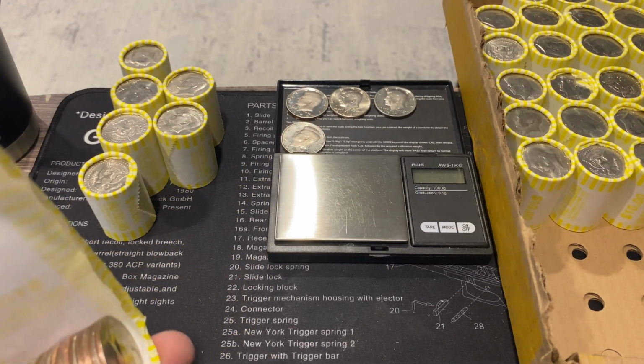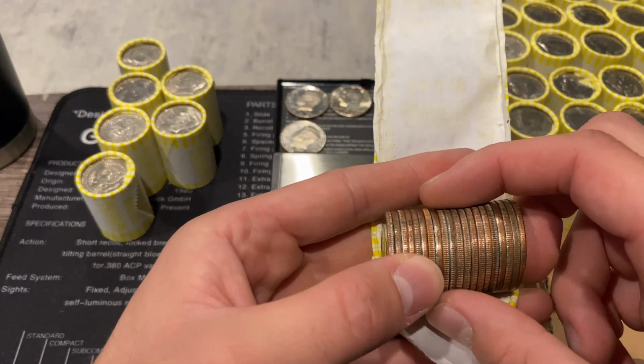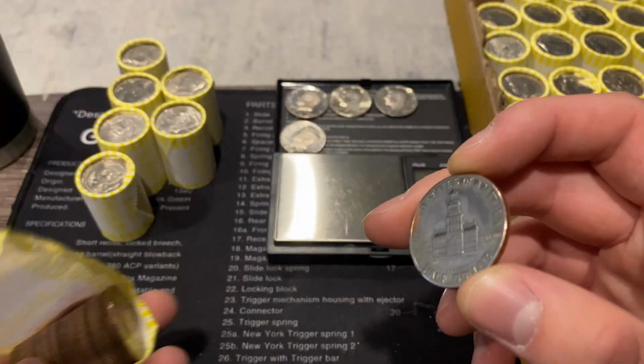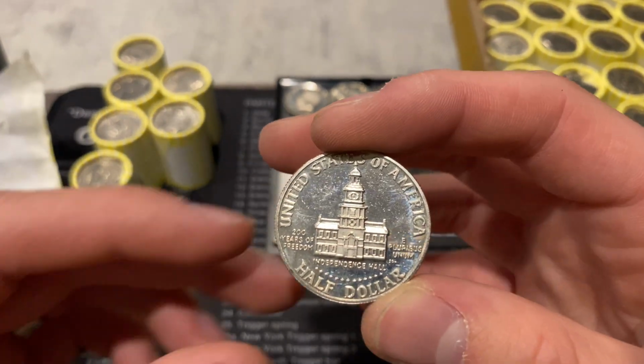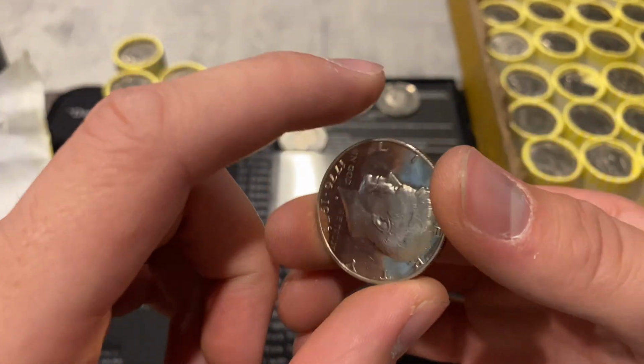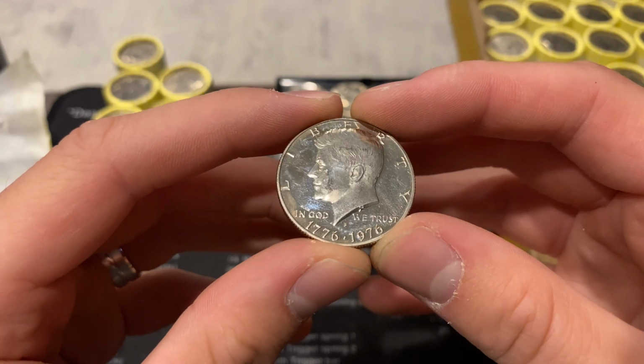Sorry, box number 2, and we're going to have our first find, I believe this is, for box number 2, and it's going to be another proof. I did take a peek at this one. This one's going to be a bicentennial proof. I think this might be our first bicentennial proof for the year. Last year we found quite a few. So yeah, this is our first bicentennial proof for the year.